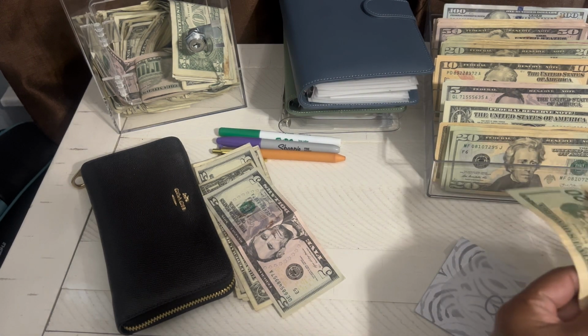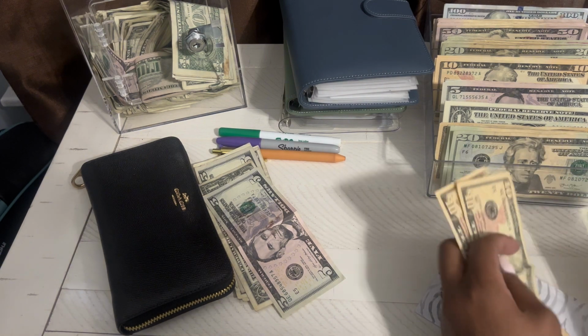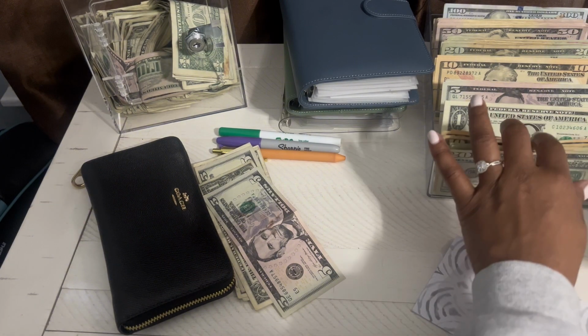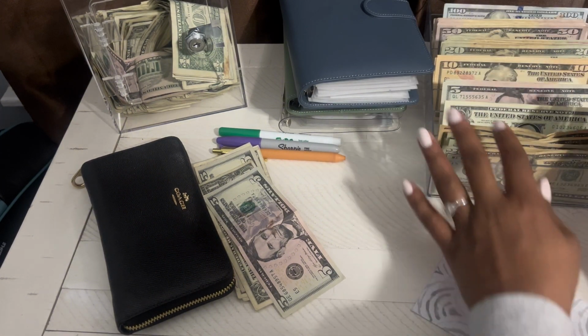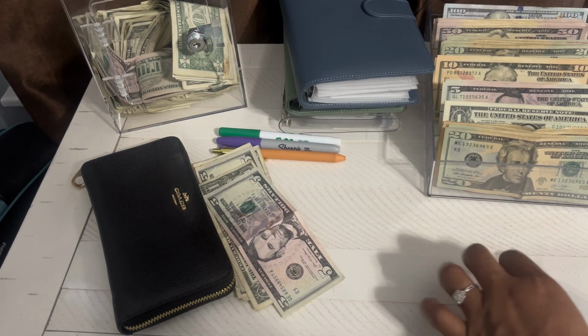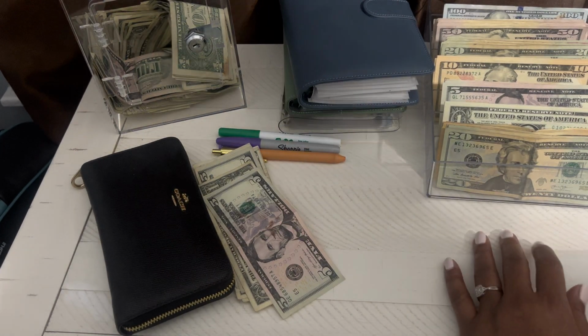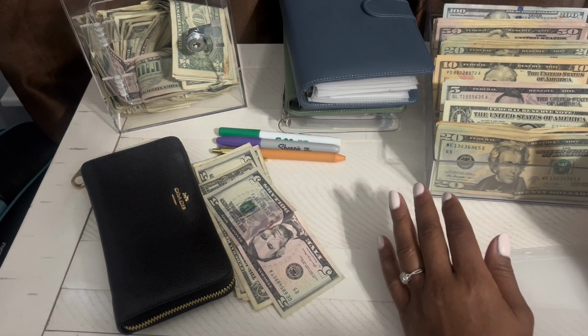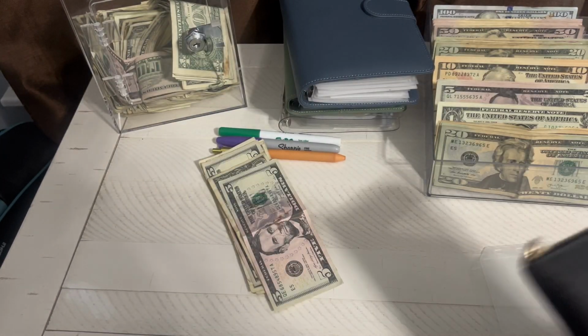20, 30, 40. I primarily work from home, and then I work at Target on a couple days during the week. So I think because I am working from home at my full-time job, I don't necessarily have to put as much gas as I would in my car.